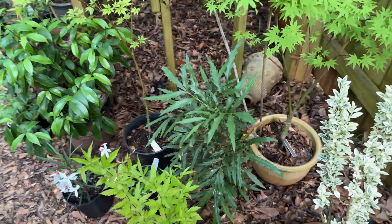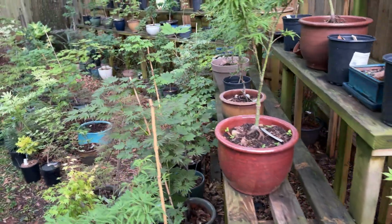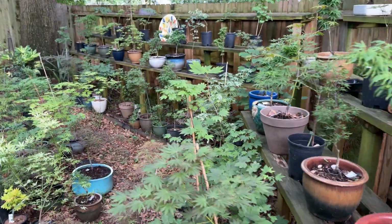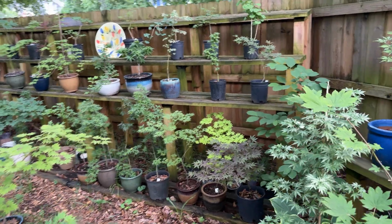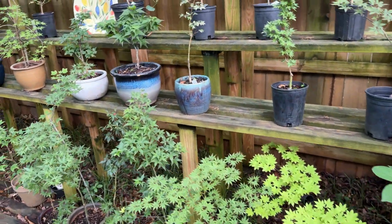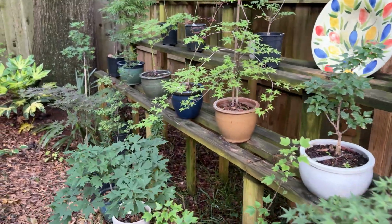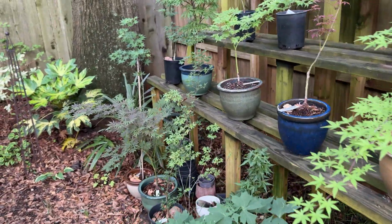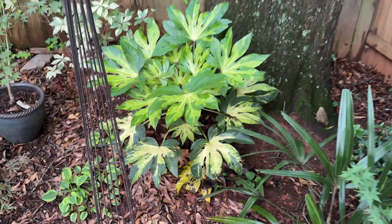So yeah, that is my haul for this weekend, and just to give you a quick walkthrough on this area. These are the bleachers where I have a lot of the maples in exposition. I'm not gonna go one by one, but it's just a quick walkthrough so you see how things are looking right now. I love that fuchsia, that camouflage fuchsia. It's incredible.